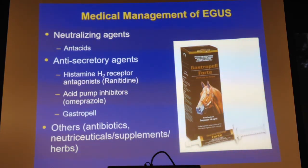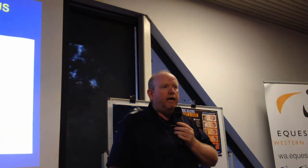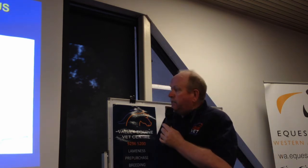Antibiotics and supplements and herbs don't seem to play a great role, although people have reported anecdotal success with them. A lot of them are not tested in terms of before and after to know how effective they are, but you'll read lots of literature about aloe gel and turmeric and things like that. At the moment, the jury is still out in the medical community about how effective those things really are. They certainly don't seem to make the problem worse, so if you want to feed aloe or turmeric, that's something that is up to you.